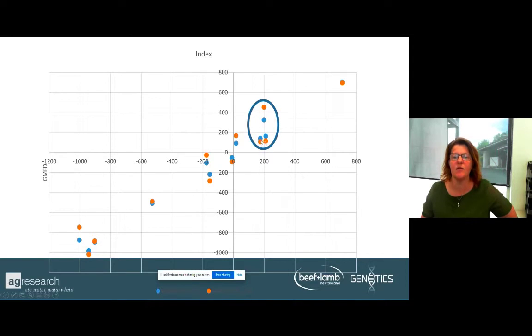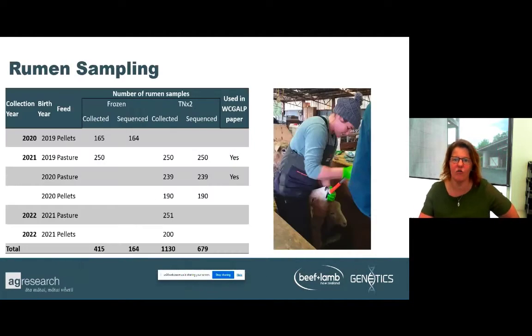I expect them to be choosing animals that are performing as well as they would expect to select, but just looking for those low emitting animals amongst their top sires. But what's really important is that you don't just measure your top sires. It's really important that we measure everything and that we get a real feel for what happens at the bottom as well as the top of the index. Otherwise, we're going to skew the results. So although we want you to select using index, we really want you to measure methane across the animals that you have. So I want to talk about rumen sampling.